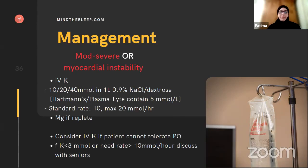Last thing is that if a patient doesn't fall within this bracket, so they've only got mildly low potassium, you can still give IV if they're not tolerating the oral treatment. So that's to your discretion. If they're vomiting or they're just not doing well with the oral tablets, by all means give IV potassium. Regardless, if you're on this side of the pathway, or you need a rate higher than 10 millimoles per hour, again, discuss with your seniors.